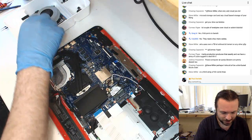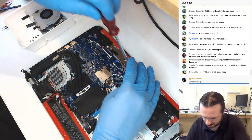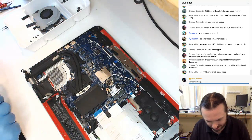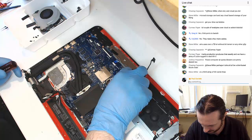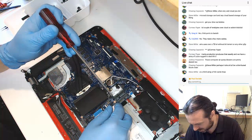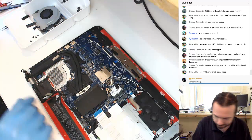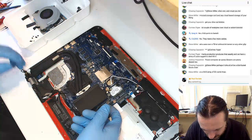RAID array of SD cards. Anyone remember someone did a RAID array of floppy disks, 3.5-inch floppies? Or am I too old? Yeah, I remember that. I think it was on a Mac too.